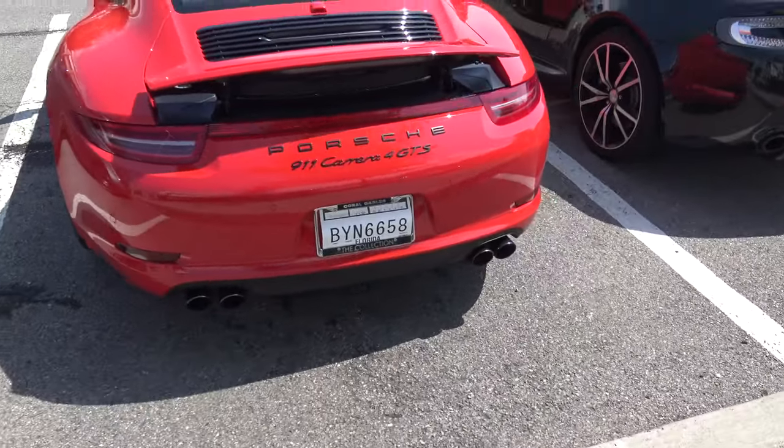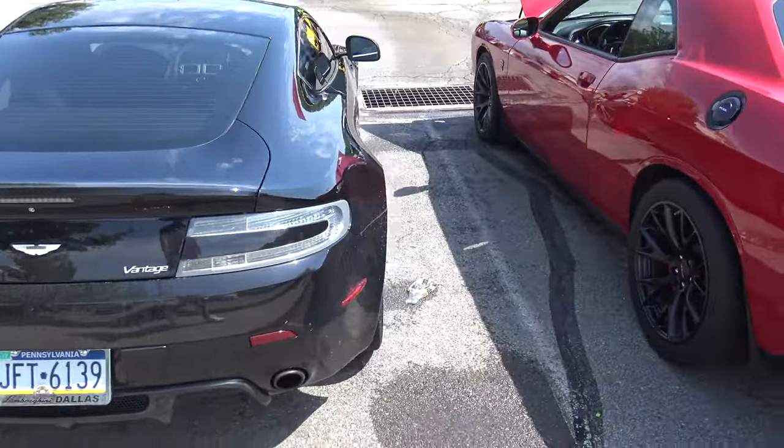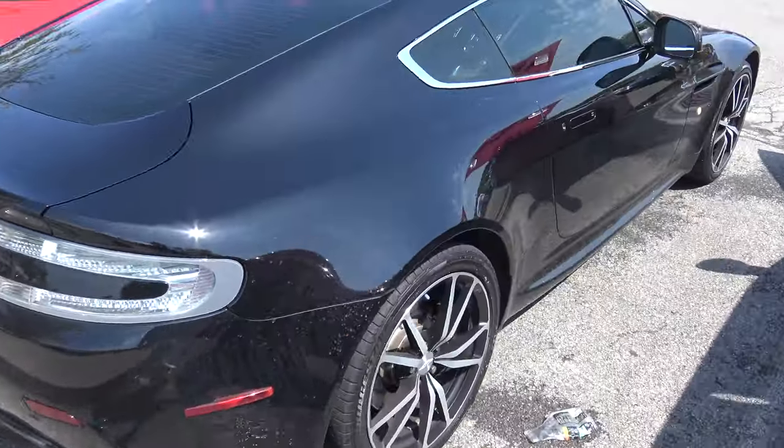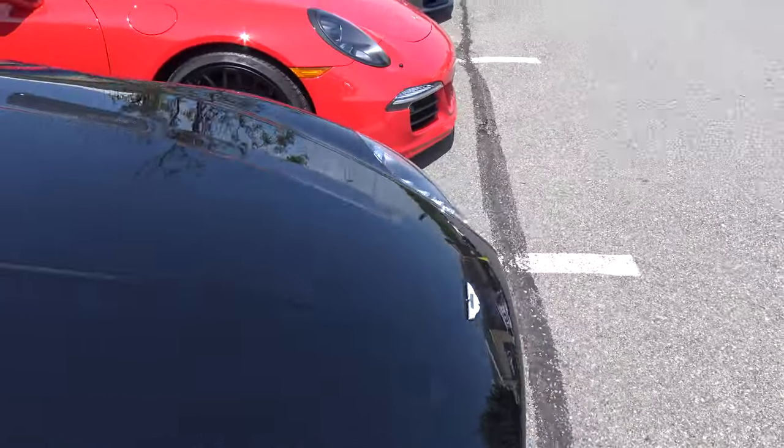'911 Carrera 4 GTS, got an Aston Martin Vantage. And we're spoiled here in Pittsburgh with Cars and Coffee. There are some nice cars that turn out here.